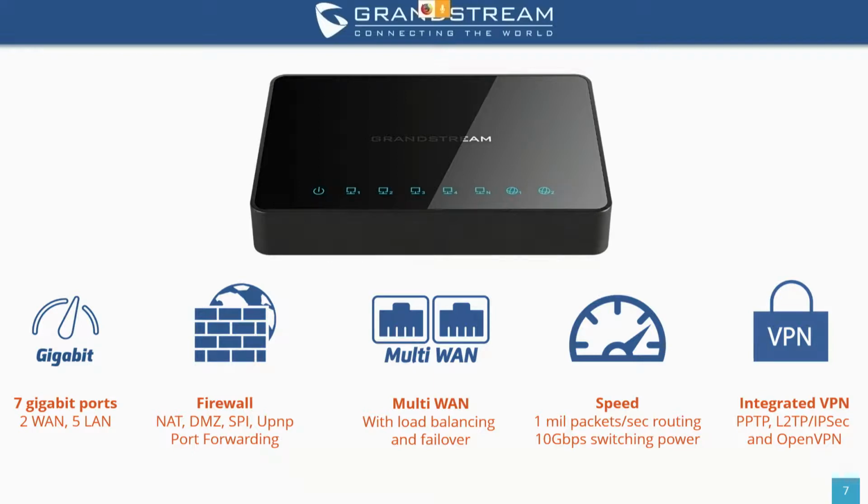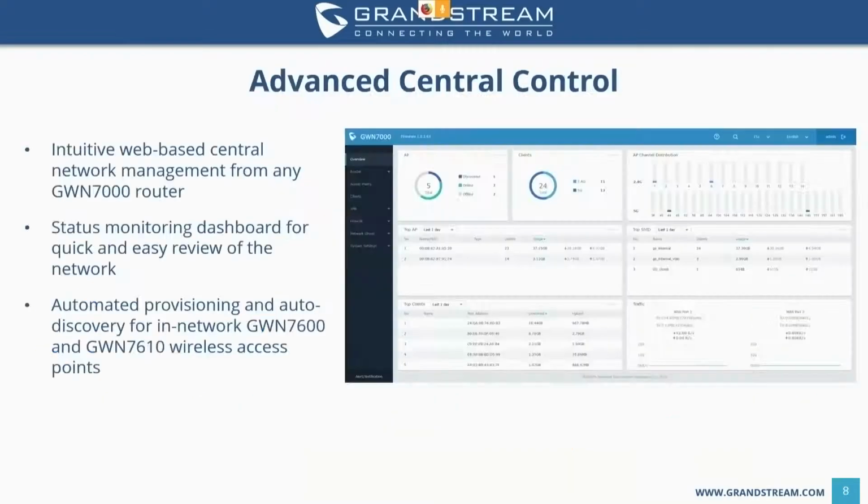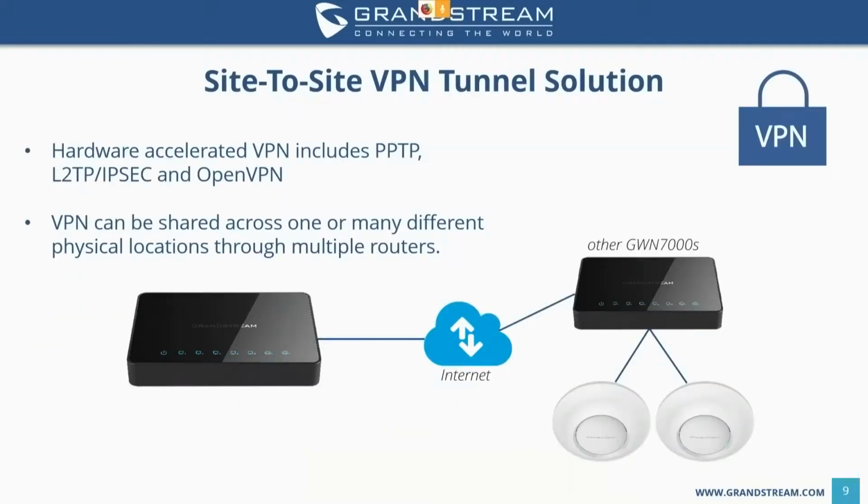In terms of VPN, this device supports the ability to create secure lockdown VPN networks between multiple locations or for remote users. OpenVPN is really the most popular that we see. As you see there, we also support a variety of other VPN functionalities, again to create secure networks, to share information and networks between two different physical locations or remote users, and to use that very secure VPN functionality.